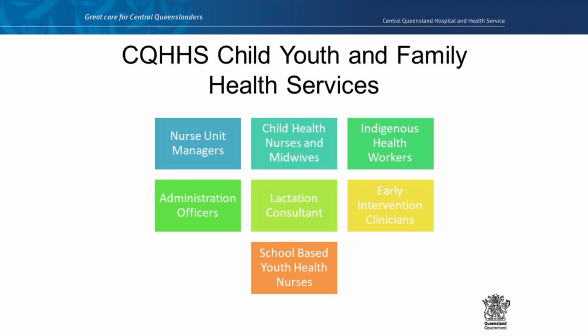Within our CQ HHS Child, Youth and Family Health Services, we have nurse unit managers, clinical nurse consultants, child health nurses, EICs, Indigenous health workers, liaison nurses and health workers, and administrative officers, EMS, lactation consultants, and immunisers. We work collaboratively with other professionals and services to identify any concerns, provide appropriate referrals for early intervention to promote children's health and wellbeing. These programs are offered throughout CQHHS by Child, Youth and Family Health Services.